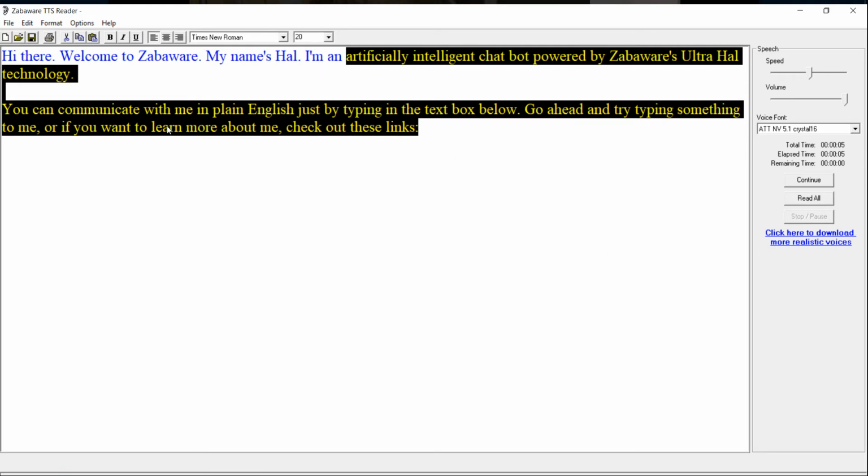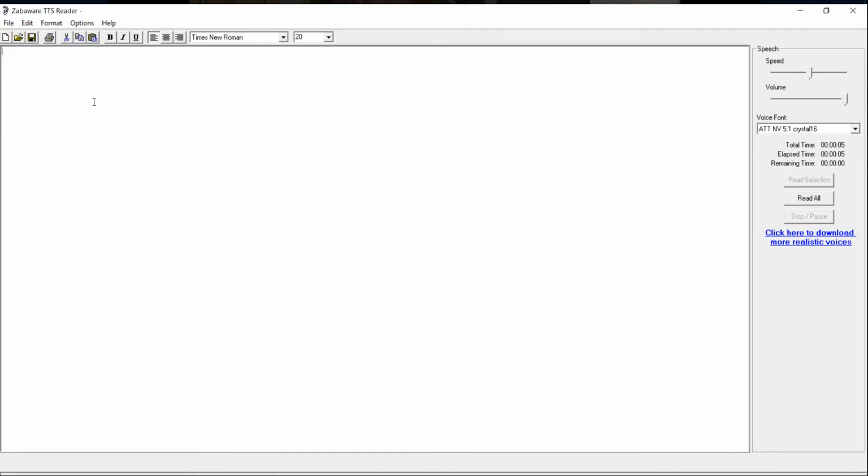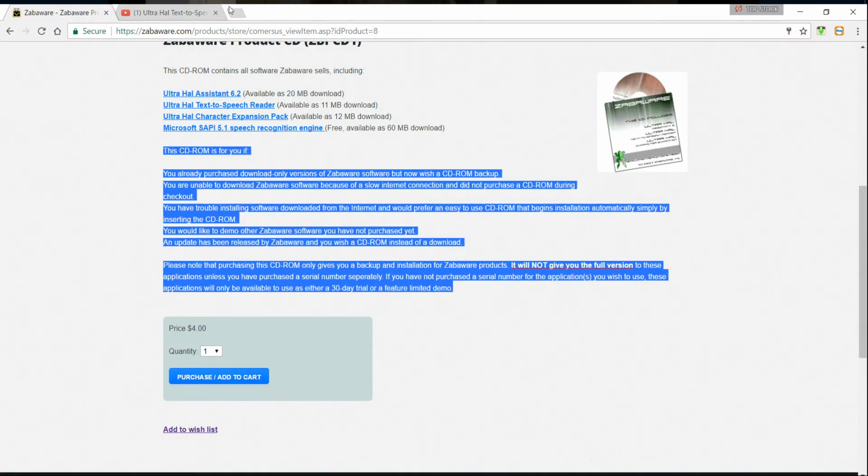As you read it, it lights up in black and white so you know where you're at. So this way I can see where it stopped. And the other thing I like about it is that it works for Second Life. Say I'm in a chat, I just copy my text in Second Life, and it will read it right on the screen. It's an amazing program.